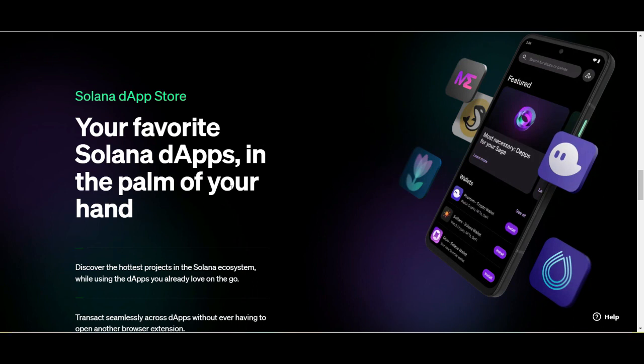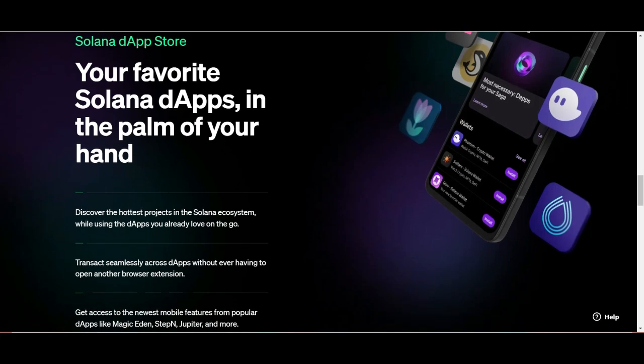Magic Eden, those two are my go-to, right? So when I do Solana trading for NFTs and stuff like that, I do Phantom and Magic Eden, because those are the two most popping ones. There are launch pads and stuff like that, NFT projects that are coming out. Super cool. So that's why I'm super bullish on Solana.